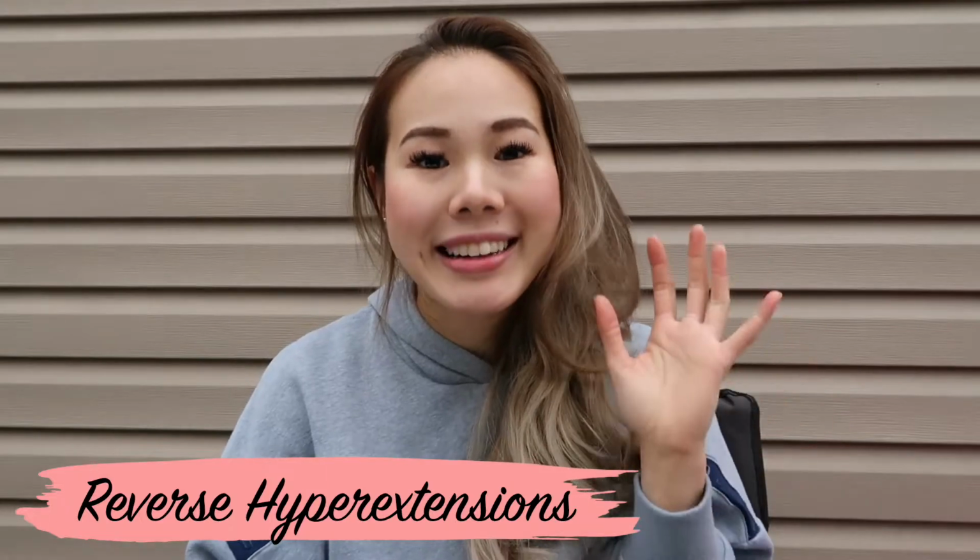Cable pull-throughs effectively isolate our glutes with each movement, but at the same time they also reinforce proper hip flexion and hinging movement that is similar to when we're deadlifting. It's great because it increases time under tension, eccentric muscle damage, and overall activation of our glutes and hamstrings as well. Number 5 is glute reverse hyperextensions.